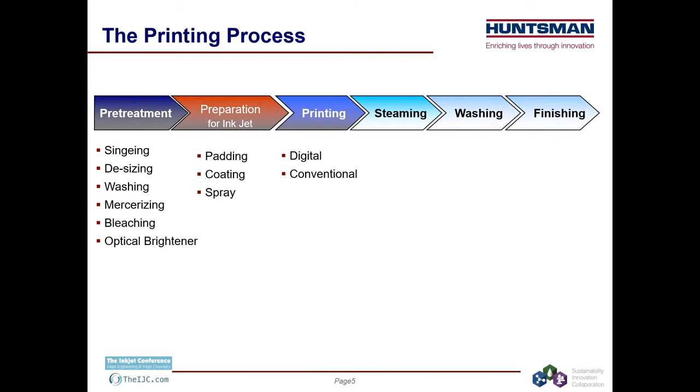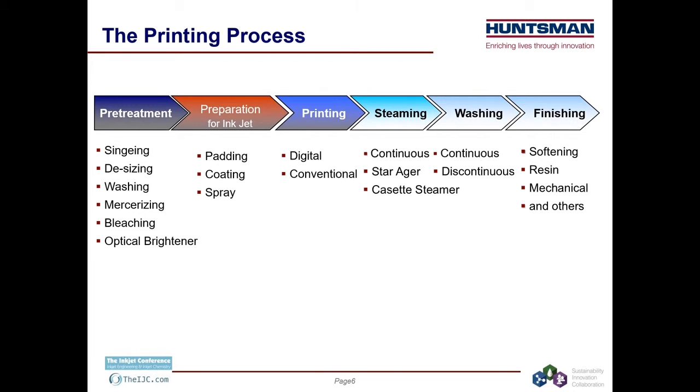After that, we will have a preparation for inkjet. So the chemicals will be put onto the fabric, either by padding, maybe by coating, or by spraying. Furthermore, after this step, we will see the printing. This can be digital or maybe conventional. And after the printing, there will be a drying process, and after that, to fix the colors, the steaming. So we're talking about a continuous steamer, a star ager, or maybe a cassette steamer.